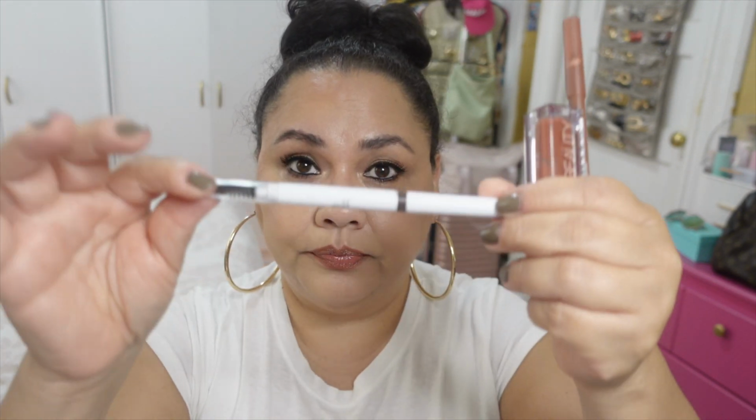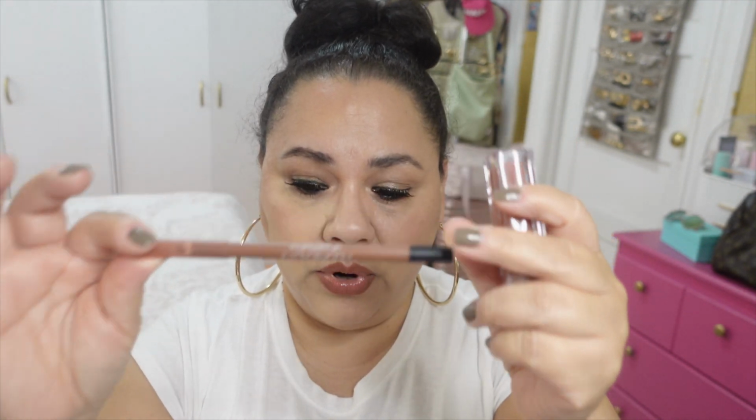Both formulas are beautiful. This round, Temu. I love Temu. And then obviously you already saw I used my, not from this collection, not from the imitation products, but I got the e.l.f. Instant Lift Brow Pencil. And I think this is a dark brown. And then I used my Huda Beauty Medium Brown Lip Liner.